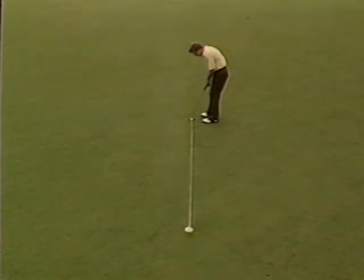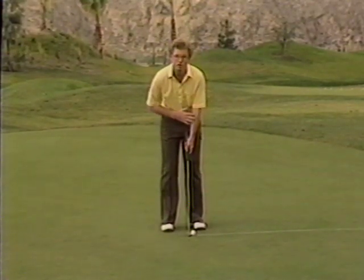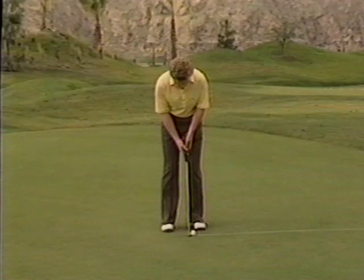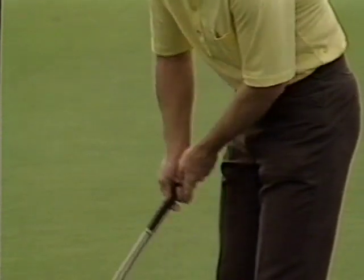Now, the most important of those things that we talked about, the feet, hips, shoulders, or the line across your forearms, is the line across your forearms. You swing the club with your arms. And so if your arms are set in a position where they're pointed left, you're probably going to swing it to the left.